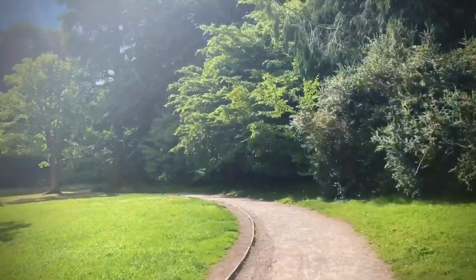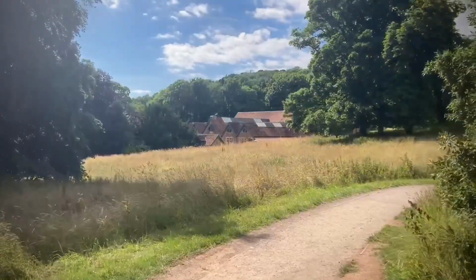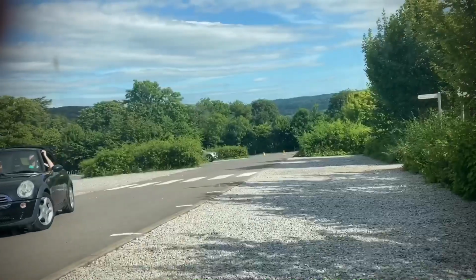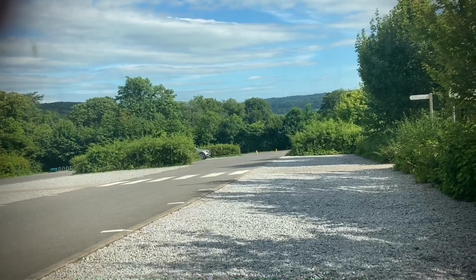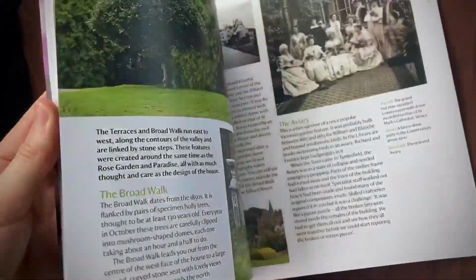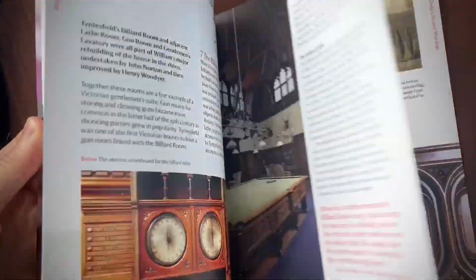You can go visit it. And obviously I went to visit it, and this is just me leaving the property. So if you're ever in the area, as I said, it's in the southwest of England in Somerset, please do go. I did find it very enjoyable. And hopefully they have a few more rooms open next time, because that's my only complaint, really. But it was quite a fun day. I did enjoy it.